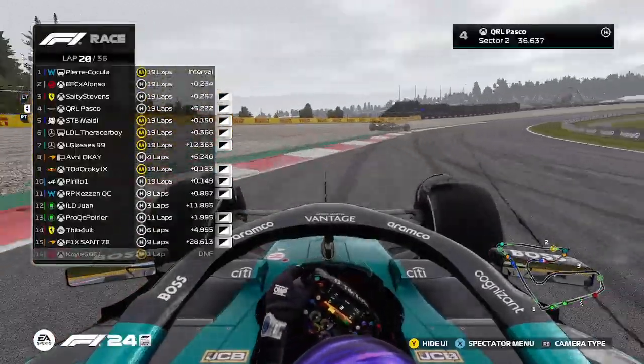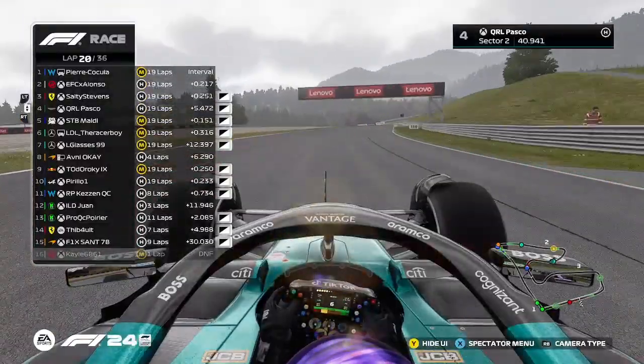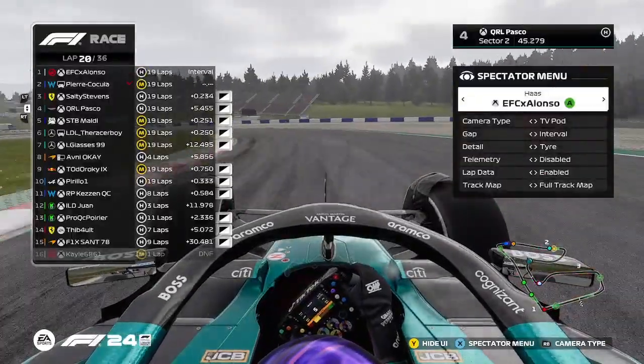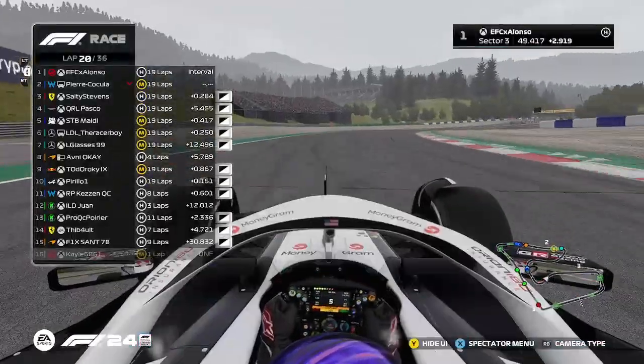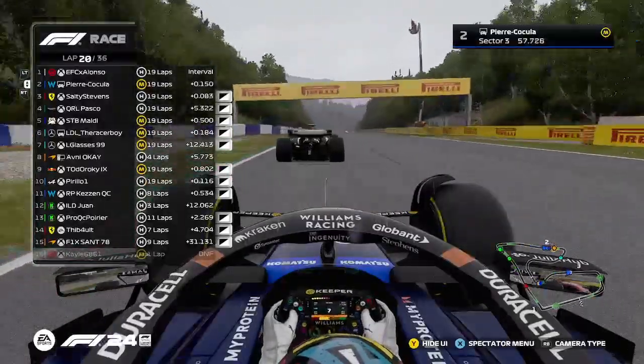Is that rain I can see on screen? Yes, it is. So this race just got livened up a little bit. A little bit of extra spice has just been added into the equation here, as we swap positions once again for the lead of the Grand Prix. That's Pierre was leading to EFC Alonso once again.